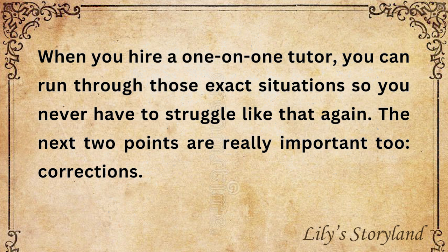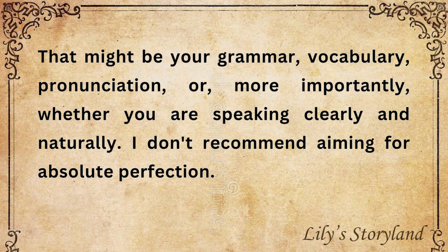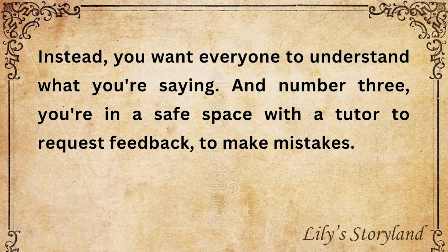Corrections. You want someone who fully understands the English language, who can accurately correct you when you make mistakes. That might be your grammar, vocabulary, pronunciation, or more importantly, whether you are speaking clearly and naturally. I don't recommend aiming for absolute perfection. Instead, you want everyone to understand what you're saying.